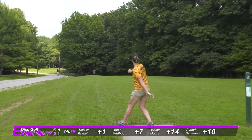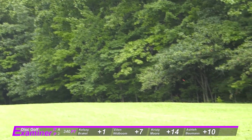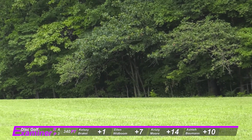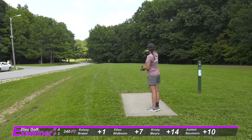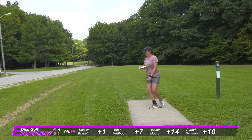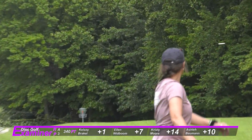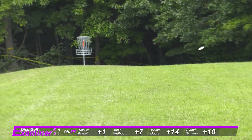Yeah, obviously the play is to avoid the road on the left side. I think Ellen meant to hold on to that one a little longer. I'm throwing a backhand undertaker, just a fairway driver, something that I know goes straight, has a nice finish. Just aim it out over toward those woods and let it do its thing.